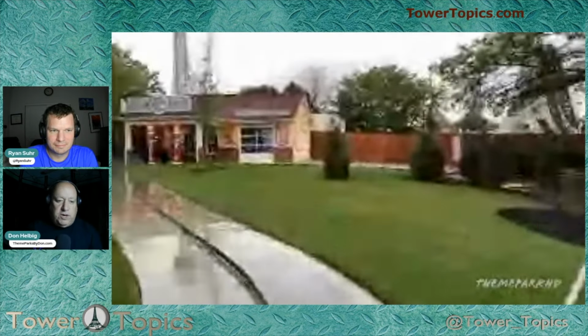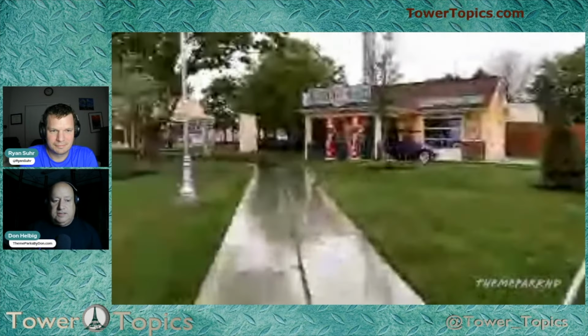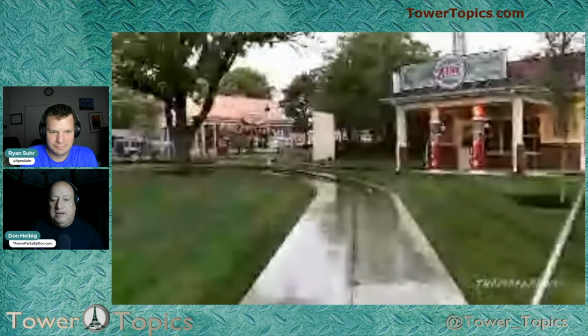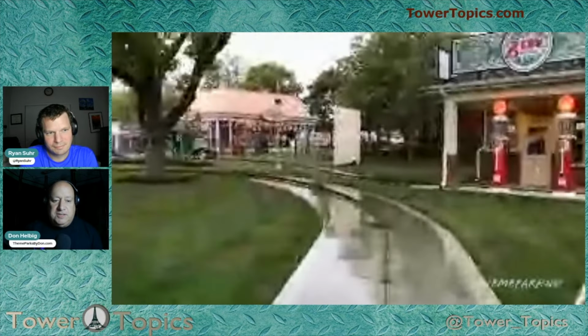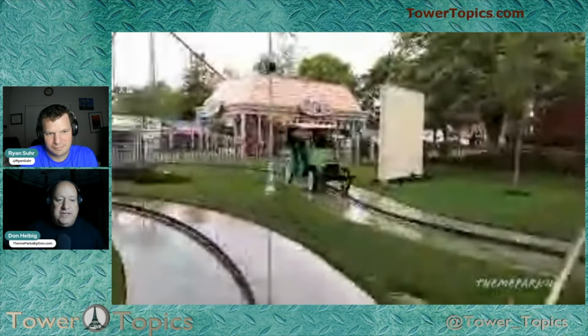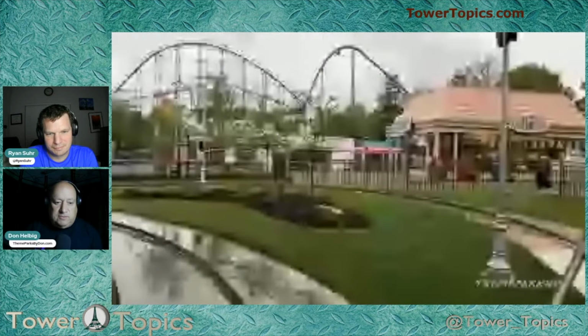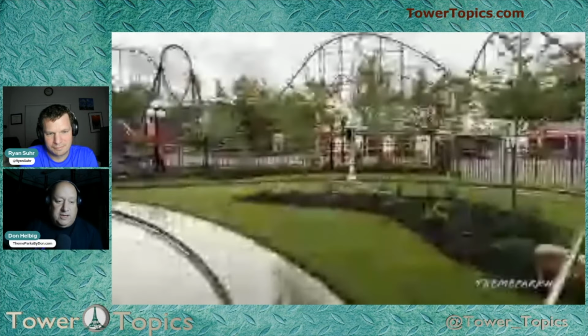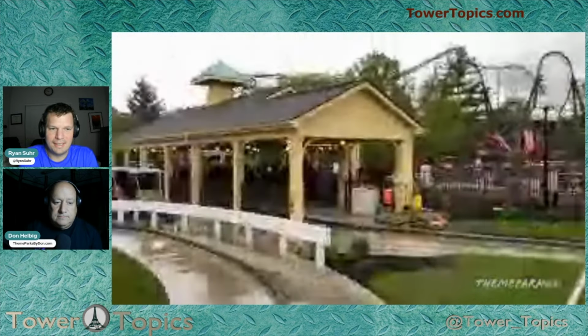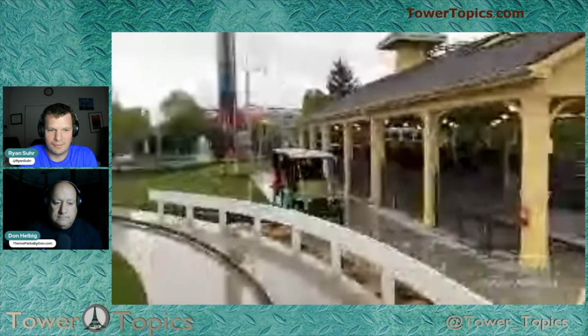Even when you're up in the Eiffel Tower and you look down on Coney Mall and you see the antique autos and just how well landscaped it is, and you've got the water features, it just looks beautiful. And it's a great looking night ride too. I agree.